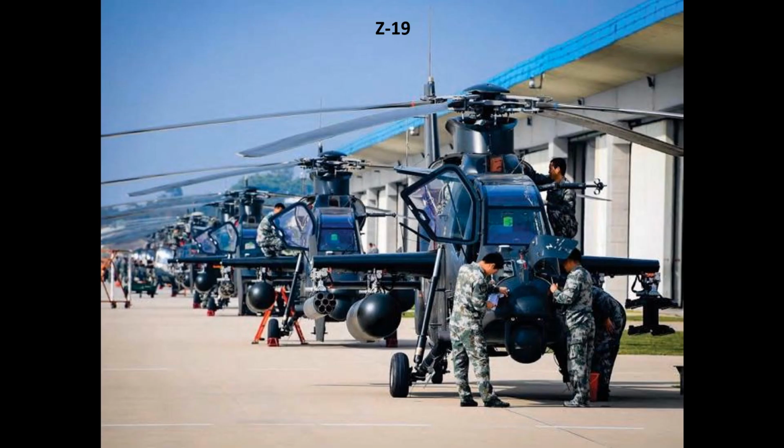Moving to the helicopter platforms, starting with the reconnaissance attack or armed reconnaissance helicopters, the primary platform is the Z-19. Used by the Ground Force and Air Force, it's a 4-ton class helicopter, similar in size to the Augusta A129. It can be equipped with millimetre wave radars. It has 4 hardpoints for anti-tank guided missiles, air-to-air missiles and rockets, and is identified by a fenestron tail and no nose gun.